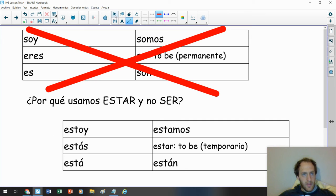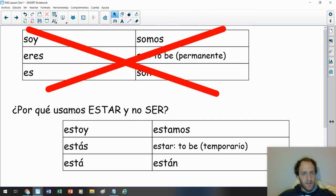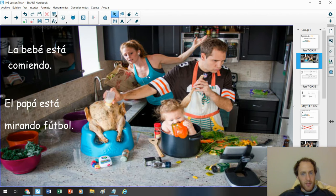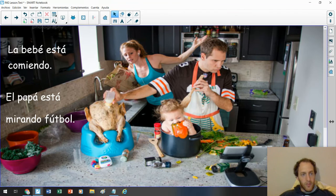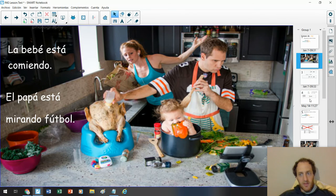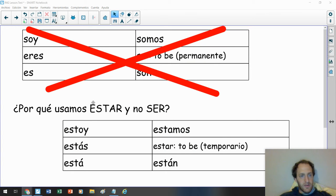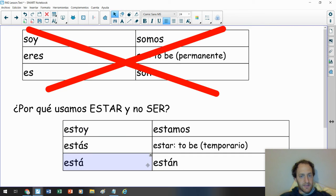Why? Think back to Español uno and the beginning of Español dos. Permanente versus temporario. What about all of these actions is temporary? What about the baby is eating is temporary? Obviously, she's not going to be eating forever. What about the dad watching football seems temporary to us? Obviously, the entirety of it seems temporary, right? So we're always going to use estar. So you have to get these words into your head. Estoy, estás, está, estamos, están.